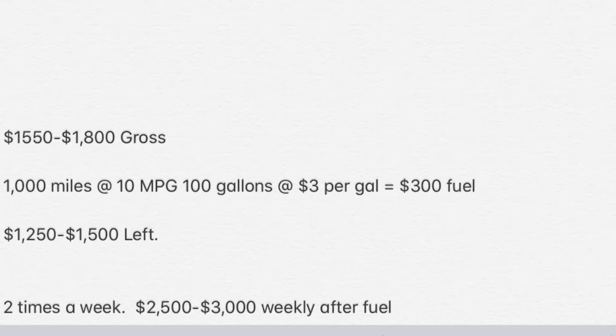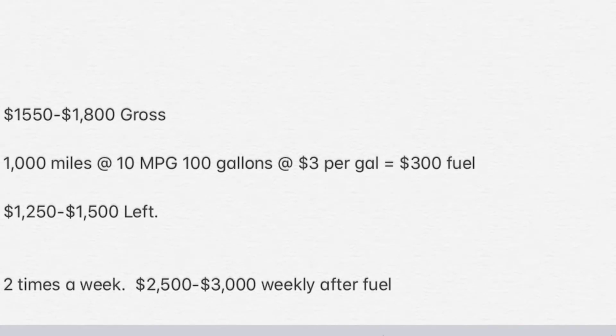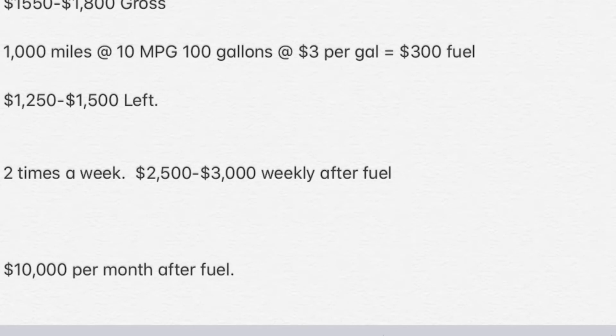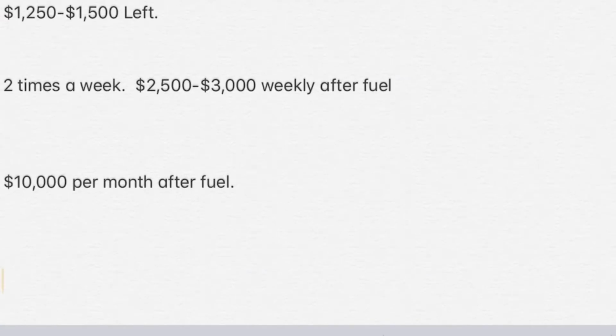So that gives us, at 10 miles per gallon, 100 gallons, $3 a gallon, $300 in fuel. So you're left with 1,250 to 1,500 in 2 days work. Let's say 3 days, you got a flat tire that gives you a pain in the butt and knocks you out for a while. So you got to carry 2 spares. Always carry 2 spares for the trailer, because you get those nails like nothing. So you could do that twice a week. After fuel, you'd get 2,500 to 3,000. That's 10,000 a month after fuel. That's good money. It's great money.